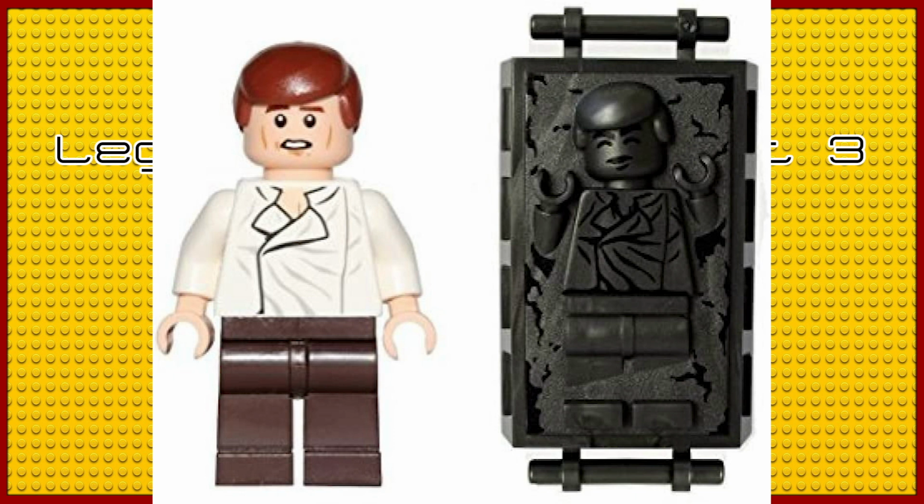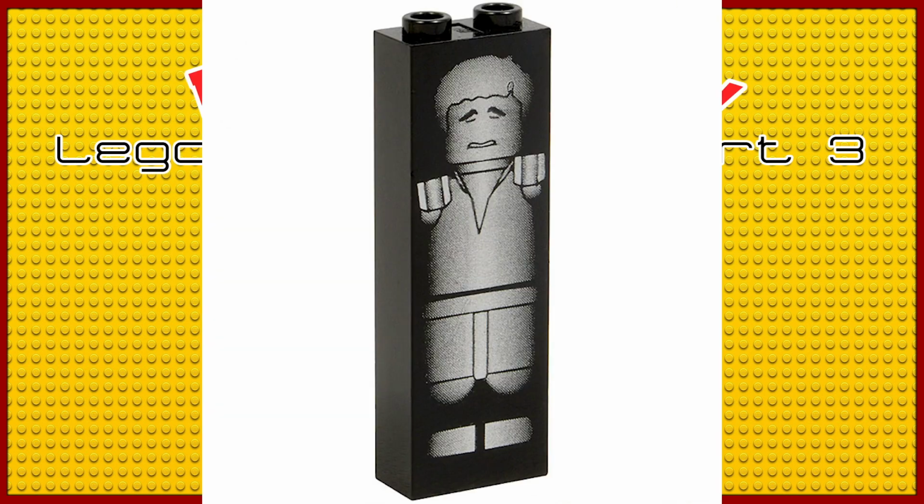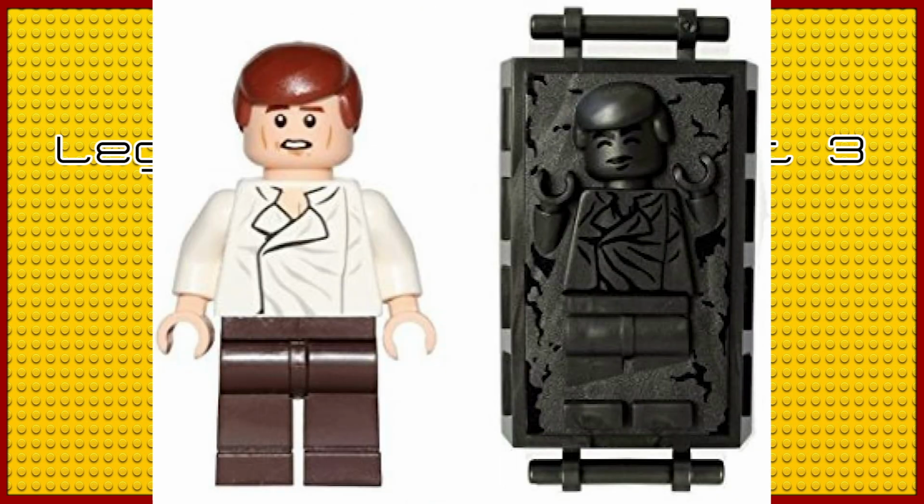The model previous to this was just the black 2x1 talls that had his image printed on the front, but this one is now a full 3D model. And in my opinion, it looks like he's having a bit too much fun for being frozen in Carbonite, but I guess that's just how Legos look.